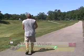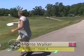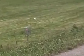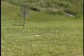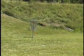And finally we have Monty Walker. He'd like to put this close, I'm sure. Get a little momentum back after that tough hole on 16. He's taking a run at it. It goes high and fades a little bit. Doesn't get too much skip, so he'll have a nice short putt for his birdie as well.